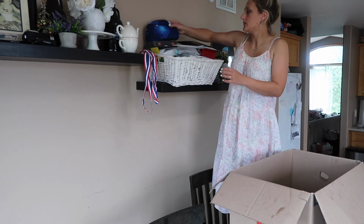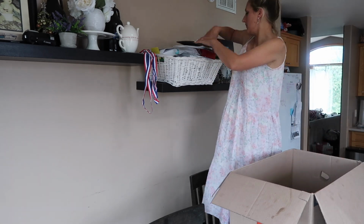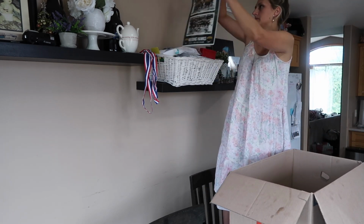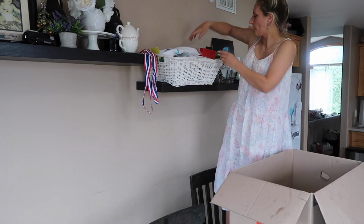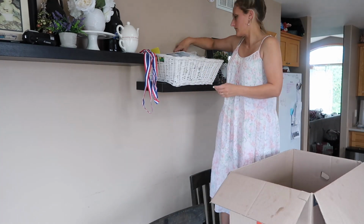I am so happy to get these floating shelves cleaned off. They have been so full of clutter since we moved in here a year ago. I guess it's almost a year and a half. Oh my god, I can't even believe it's been that long. But I'm so happy to get these all packed up and cleaned off.